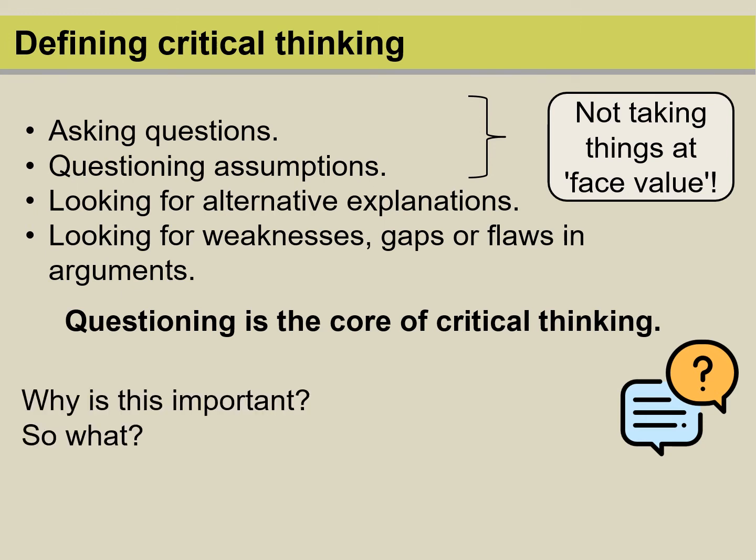It's about asking, why is this important? And we also ask the so what question. So when we're reading some information, thinking, so what? Why is this important? Why is this important to the assignment I'm writing? Why is this important to my argument? Why is this important to my topic? And you get the idea.